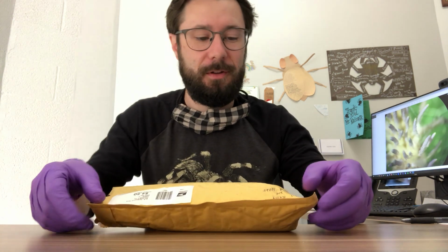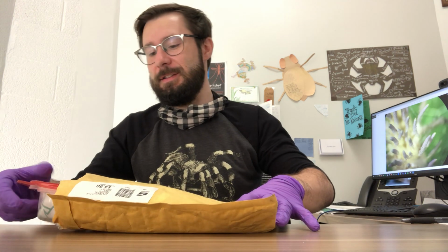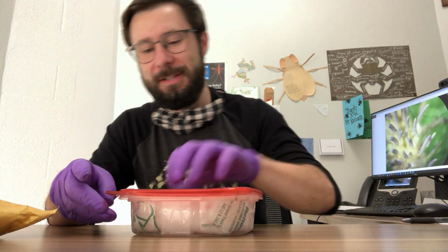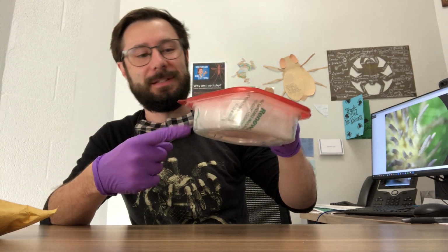So I've already opened it. I got this package yesterday. I opened it to make sure there's nothing too weird inside. But this is from Travis Kelly up in Pennsylvania. And they sent us a Tupperware container. It looks like it's full of foam, so I'm assuming there's specimens inside here.